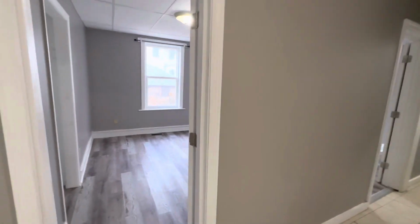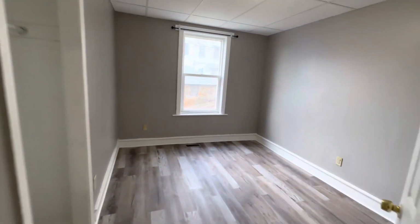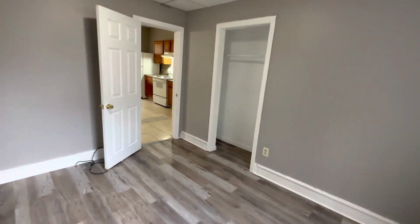Bathrooms over there. The other 2 bedrooms are here. This is the second bedroom. Good size in here too. You can easily fit the bed, and also if you had a desk or a big dresser or something.